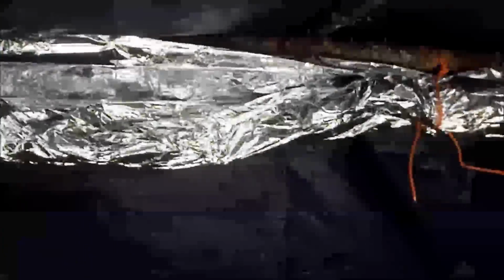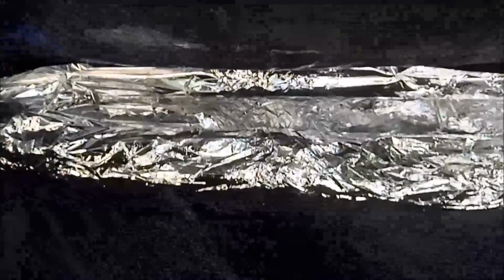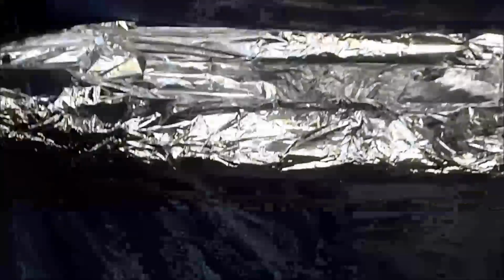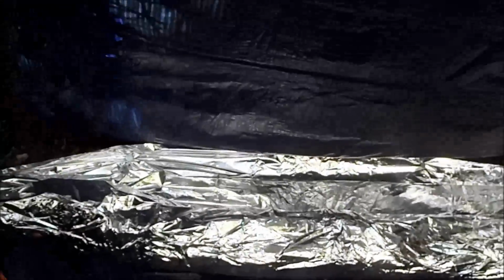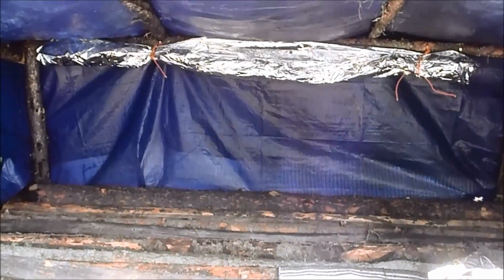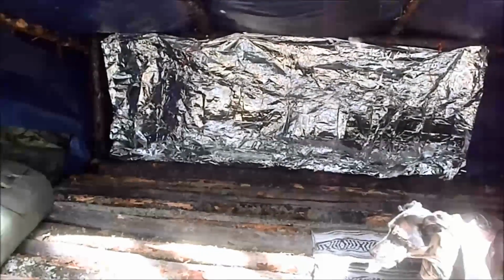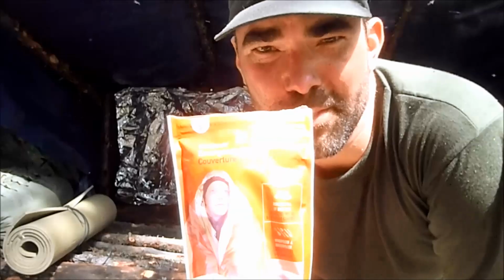And what I've done is I've gone ahead and made it so I can roll it up out of the place when it's not needed and tie it up. That way I can keep it rolled up for concealment once again. Once I leave this place, there won't be a giant reflective wall there, if anything, just what you see there. There she is deployed, guys. So that's going to reflect the heat back off the fire. Keep you nice and warm at night. Keep the little guy warm too. Also, as part of my kit, I too have an emergency blanket.